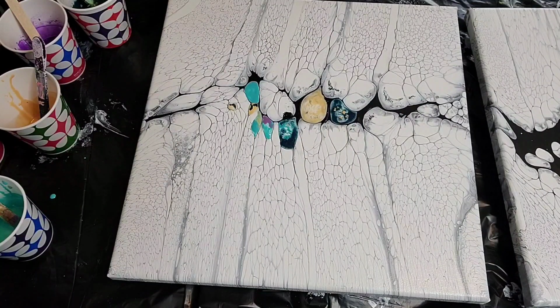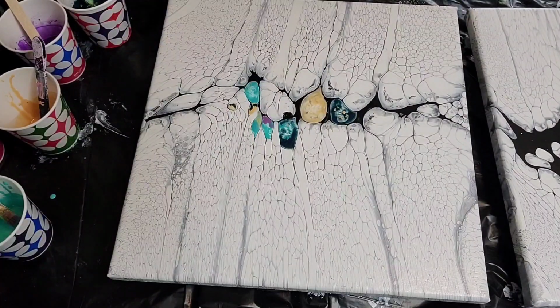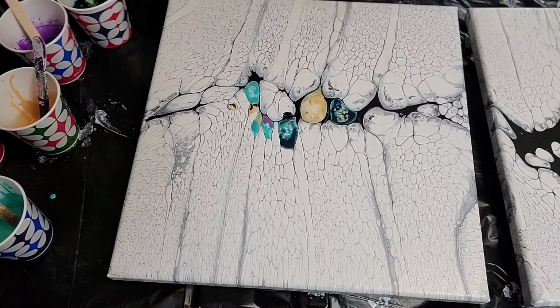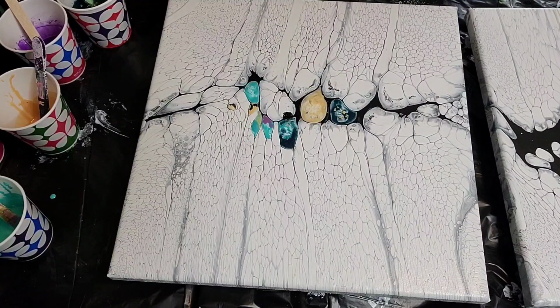You can also, it's a little watercolor trick, you can add alcohol, just straight alcohol into areas, and it will create designs in that. I'm trying to see, do I have some alcohol? I do.